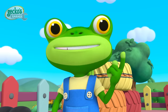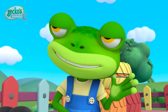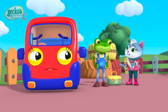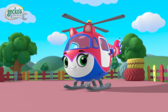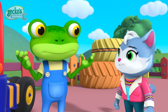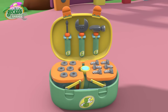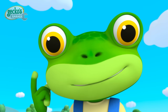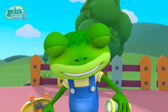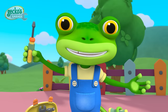I've got it! If I get Baby Truck on the seesaw, I can raise her up to reach her exhaust. But who is heavy enough to lift Baby Truck up high? I can land Helena on the other end. Plus, she loves the seesaw. Great idea, Cat! Then Baby Truck can have fun too. What tools do we need? Screwdriver! Flashlight! Gecko's garage, time to fix! Gecko's garage, let's fix this!